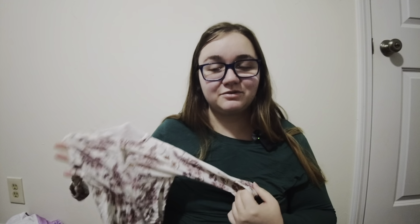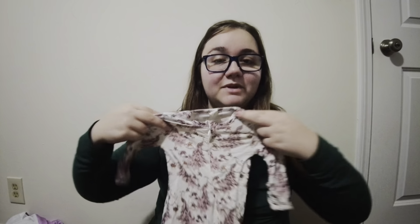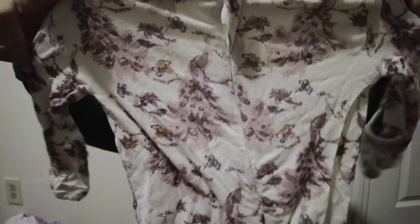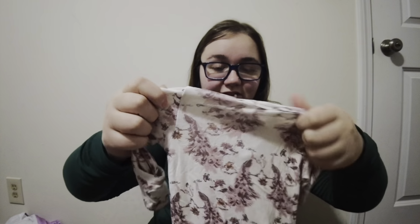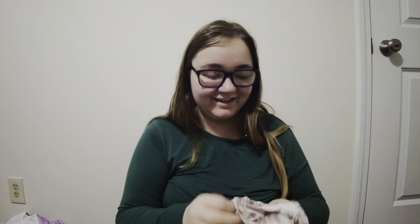It's crazy. I don't think she's going to be very big, but I'm bringing 1 0 to 3 month just in case. And this one is Kate Quinn that I found at Once Upon a Child. It's so cute. It's got birds. I feel like you can't really tell that they're birds, but they're birds.